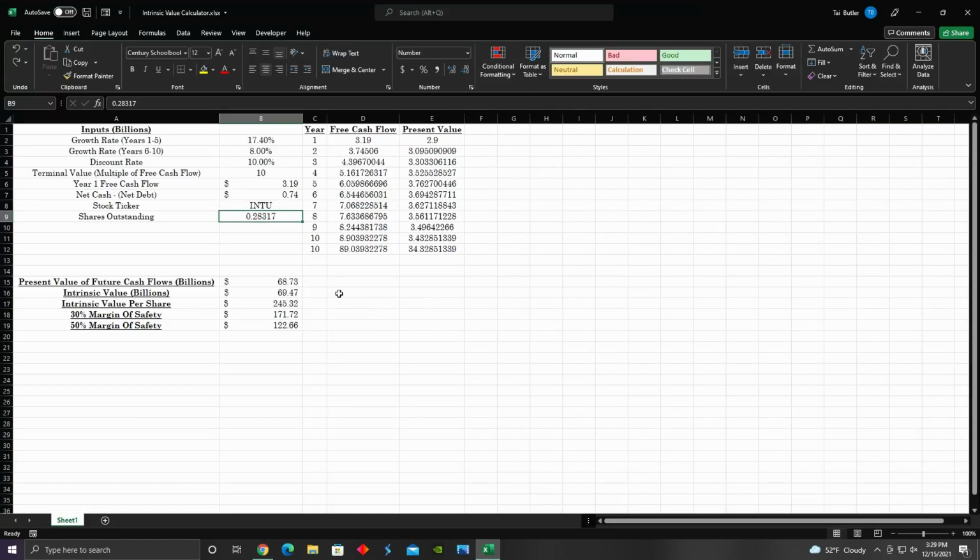The stock ticker is Intuit, and then shares outstanding I got right here, which came out to be 283.17 million shares. So after plugging in those calculations, we can see right here from their free cash flow how much their business is projected to produce in the way of free cash flow over the next 10 years based on these growth rates for years 1 through 5 and then for years 6 through 10. And then we discount those cash flows back by our discount rate of 10%, which is basically saying that if we invested $2.9 billion today, a year from now, at a 10% return, we would get $3.19 billion.